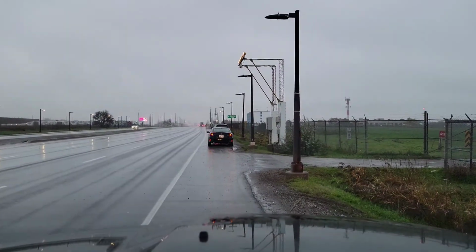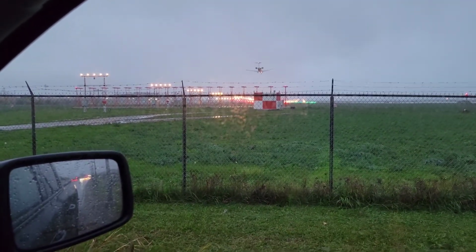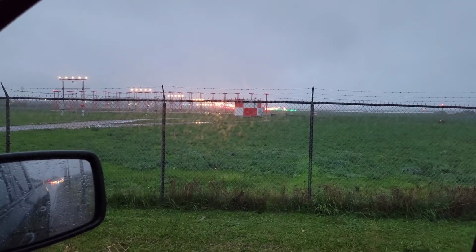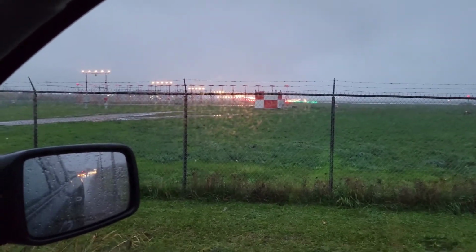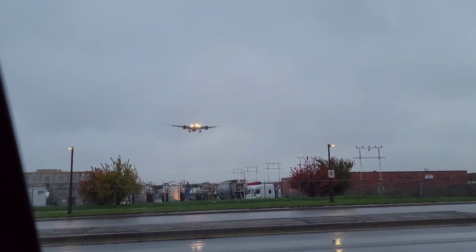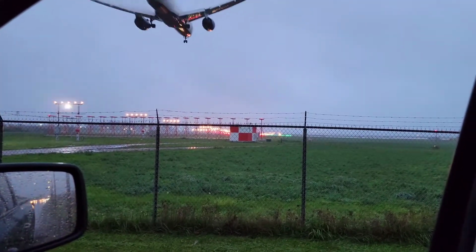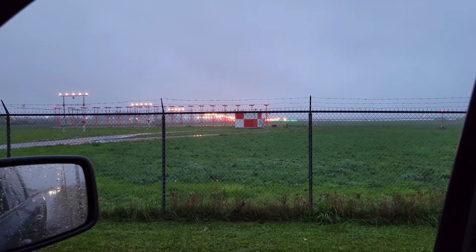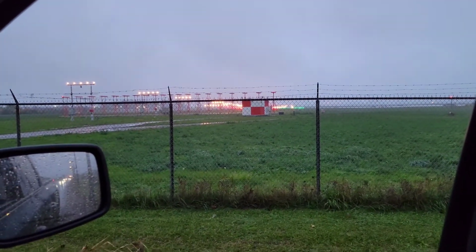There's a plane landing. Usually there's a lot of people here to witness this. I'll stick around here for a little while. Well, another plane's about to land. Let's go from this side of my vehicle. There it is coming in. And I'll quickly turn the camera to show you it over here. Look at that. Kind of neat.